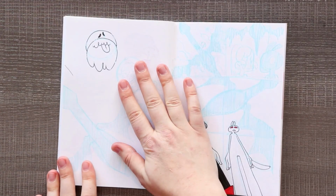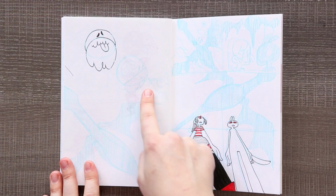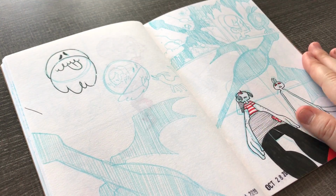Again, here with Tasty, we didn't need a lot of sketching. It's literally just the ghost in a front-facing position and then a side position. It was a very easy illustration, and I basically knew what I was going to go for with that.